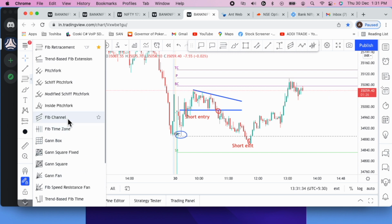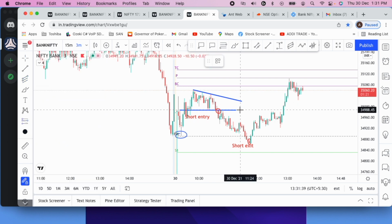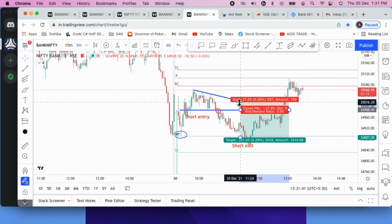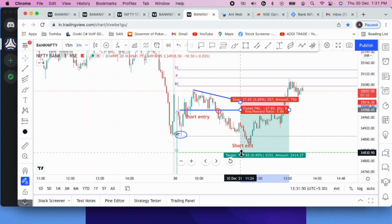Just to check the stop loss. My stop loss was very clear. It was high of this candle. The first target was previous day low, where I had about 1:3 ratio, which is good, and the second target was giving me 1:5, which is still better.